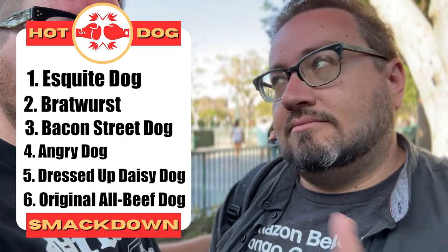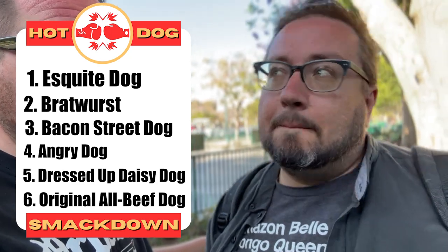And that leaves number one, the Esquite hot dog from Refreshment Corner. I thought that was inventive, ingenious. I liked the fresh corn with the sort of fried corn. The cotija cheese is always really, really good. It's hard to eat, so get a knife and fork if you do eat it, but I thought that was my favorite. What about you?